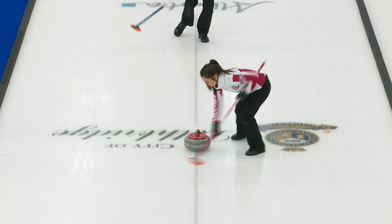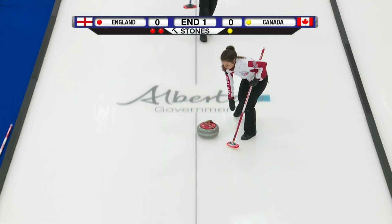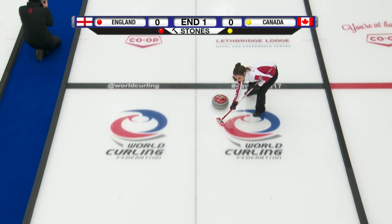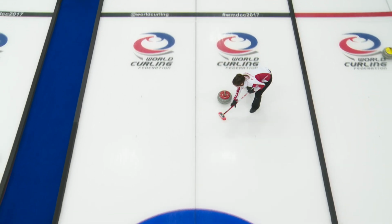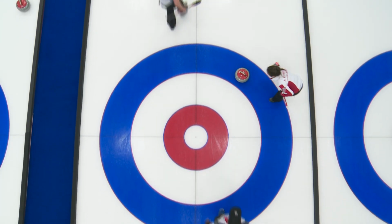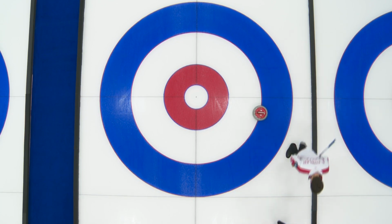Team England played the World Mixed Doubles back in 2013 and ended up with an 0-8 record, so not the best debut. But last year, the same duo finished in 8th place with a 6-4 record. So big improvement for the Fowler siblings.